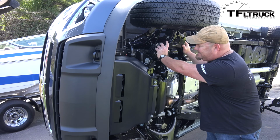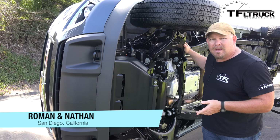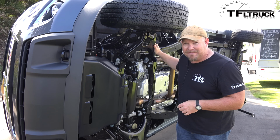Holding it. No, I'm not. This is a special display model of the 2015 Chevrolet Colorado. And Roman had a chance to interview Stan Ludlow, who is the program engineer for this vehicle. That's coming up on almost everything you wanted to know about the 2015 Chevrolet Colorado.